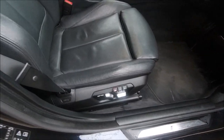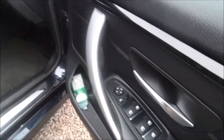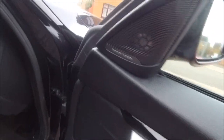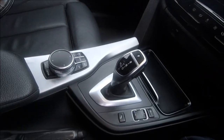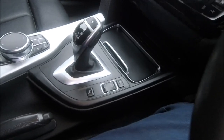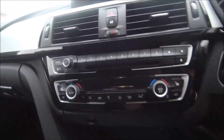So it does come with a lot of goodies, this. We've got the programmable seats and obviously electric windows all the way around. We've got the Harman Kardon for the stereo. Let's jump inside. Ooh, auto lights. Obviously, auto dimming mirror as well, blah blah blah. It's an automatic, it's got all the iDrive, it's got all the different sport settings as well. Just there, heated seats, which are a must this time of year.